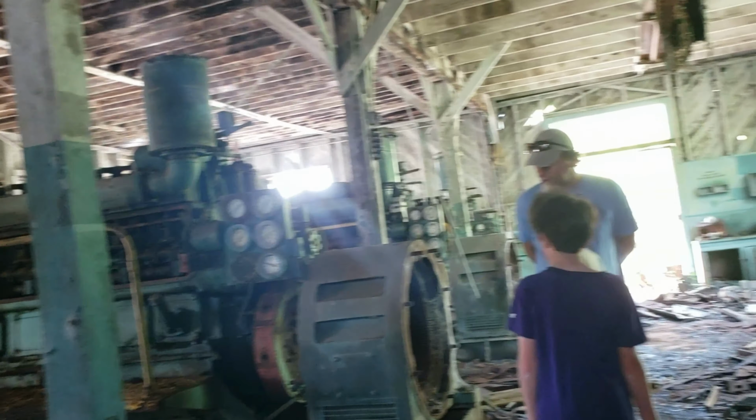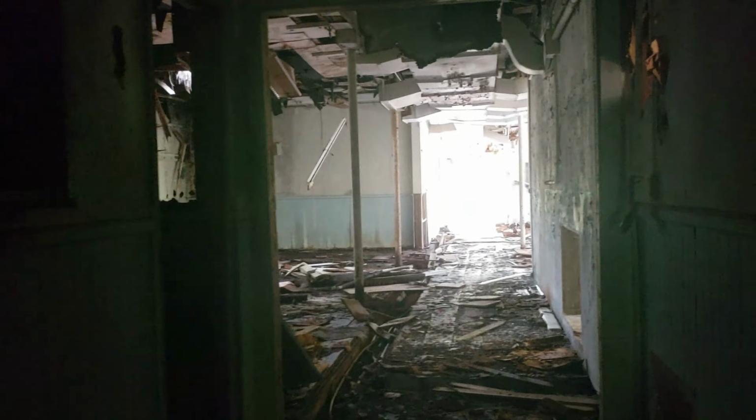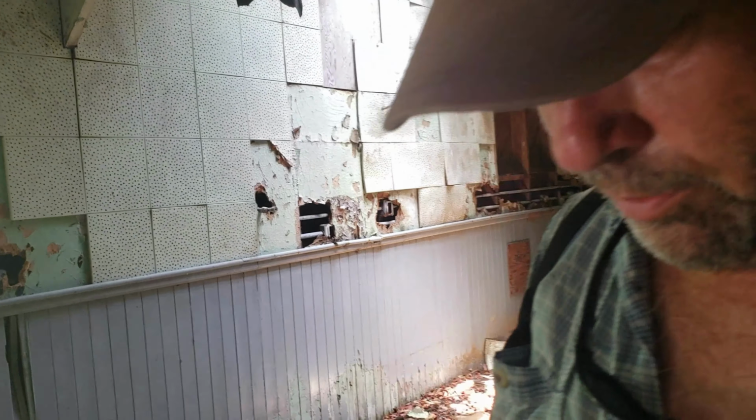We still got some windings. That's part of the power station. Distribution? I don't know. Still a really cool place. The power station has eight generators just left in its place. That's why it probably got all ruined by a hurricane when they abandoned this place.